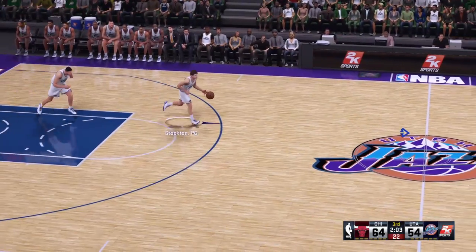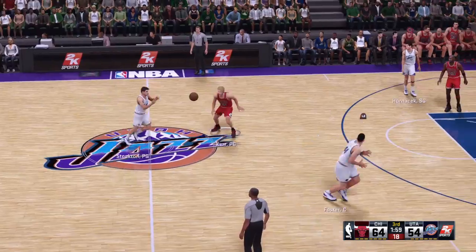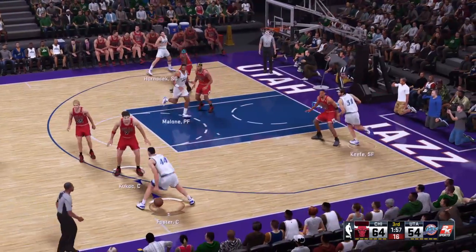And the jam by Dennis Rodman. Phenomenal alley-oop slam right there, guys. They're taking advantage, Clark, of a team that looks lost out there. Guys, this one is threatening to get really ugly.